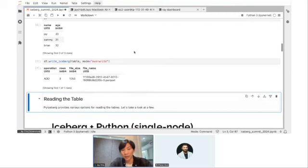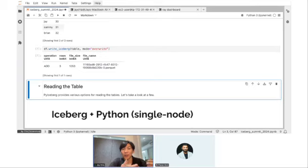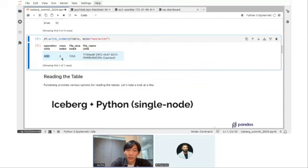So after running this, Daft actually gives you a really nice visualization of what actually happened under the hood. It's going to tell you that, hey, your operation added 1 file. This file has 3 rows. Here's the file size, and here's the file name.